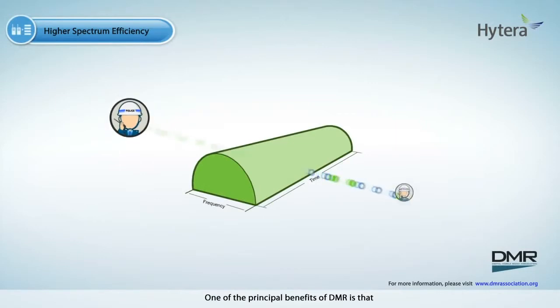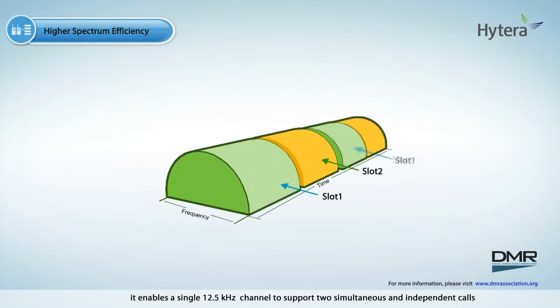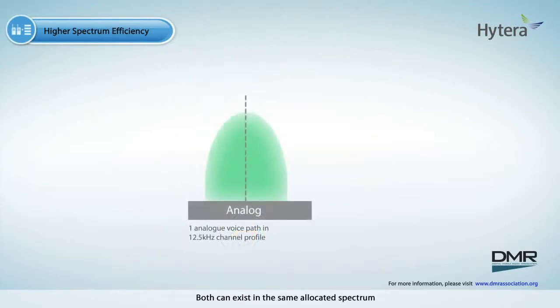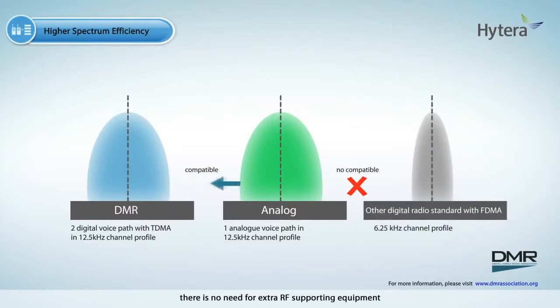One of the principal benefits of DMR is that it enables a single 12.5 kHz channel to support two simultaneous and independent calls. The DMR is backward compatible to legacy analog 12.5 kHz system. Both can exist in the same allocated spectrum, which means there is no need for rebanding or relicensing, and at the same time doubling the capacity of your channel when operated in the new DMR system. Furthermore, there is no need for extra RF supporting equipment, and you can keep the legacy analog system.